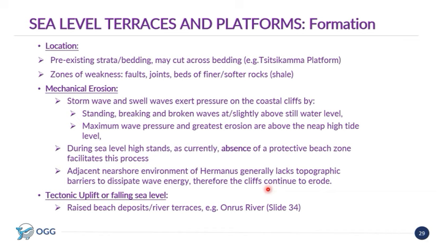And it happens by mechanical erosion. The sea, as you know, is just a persistent battering ram. And it exerts pressure on coastal cliffs by standing and breaking waves, basically at slightly above water level. Maximum wave pressure and glacial erosion happens above the neap high tide. As you know, neap high tide is the highest of the low tides, and above that is where all the action's happening. And this change and movement, they call it the buzzsaw effect.